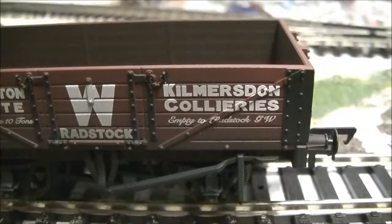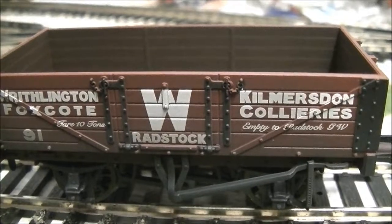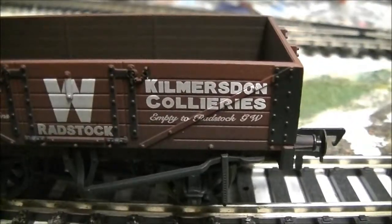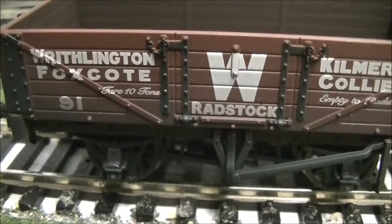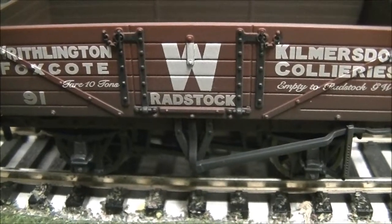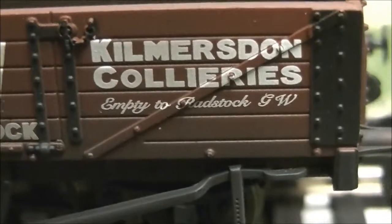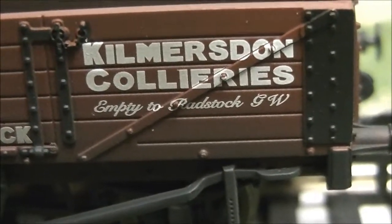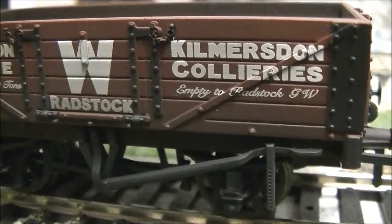Kimbleston was on the Great Western route and was off to the right of the Great Western route. So I don't think any Kimbleston stock went on the S&D, but I do not know that. But this is a Writhlington wagon, so it would most likely have seen service on the Somerset and Dorset. The reason I'm slightly confused is with this wagon, as you can see underneath there, it says empty to Radstock GW, which obviously means Radstock Great Western. So whether or not this wagon did see service on both routes, I do not know. But I know that Writhlington was mainly an S&D served colliery.